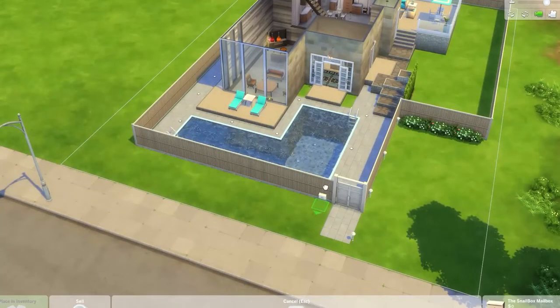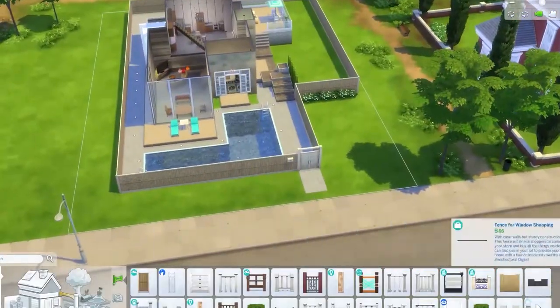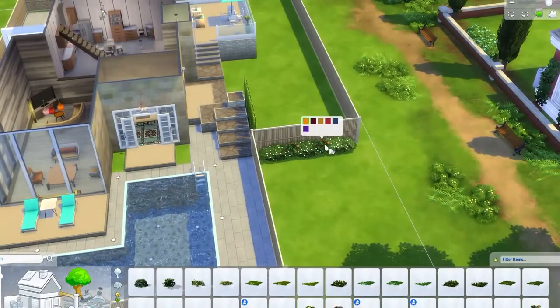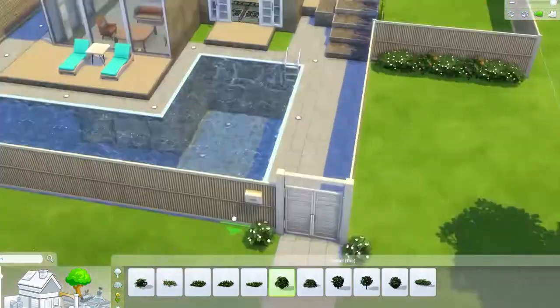So I ended up bringing it all the way around, and then you can really see where I designate the yard space, and where it breaks things off from the front yard to the little side area to the backyard.